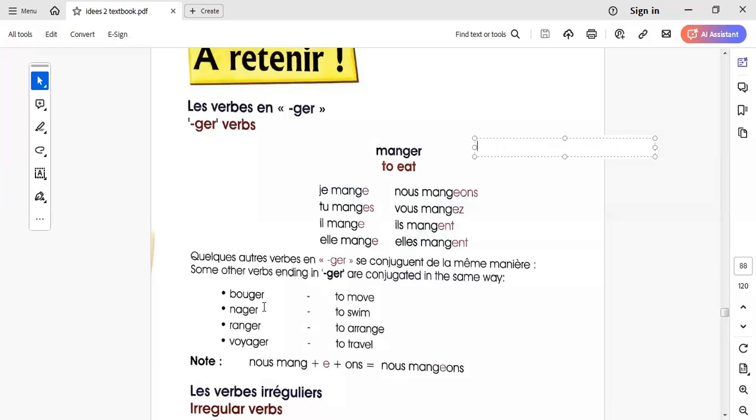And these verbs, bouger, nager, changer, voyager, have the same conjugation as manger because these all are ending with GER. And if I talk about pronunciation, whenever we have ER at the end, it is pronounced as A. So bouger, nager, changer, voyager. The pronunciation of je mange, tu manges, il mange, elle mange, and ils mangent, elles mangent remains the same. This is nous mangeons and vous mangez. So this is the pronunciation of this.